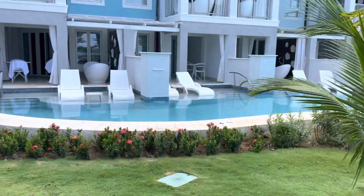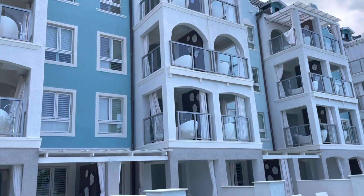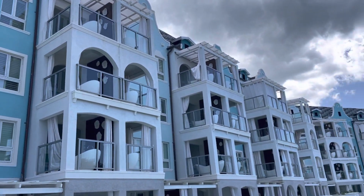It's the walkout pool rooms. And then the fourth floor offers the best view in my opinion.